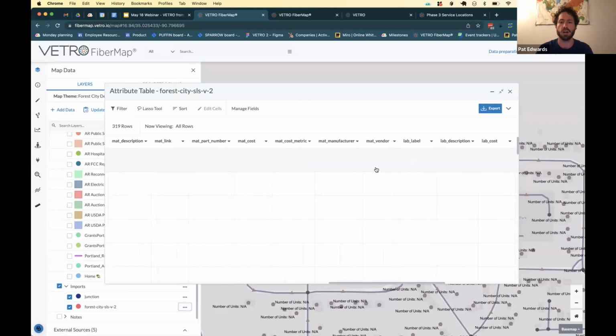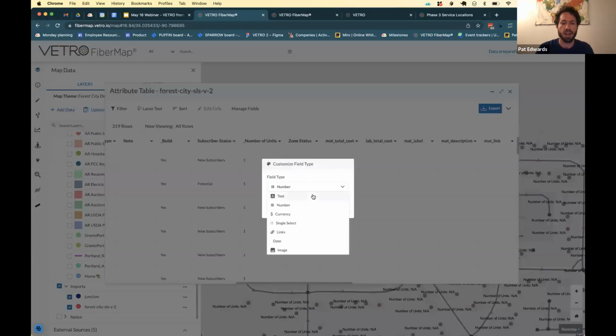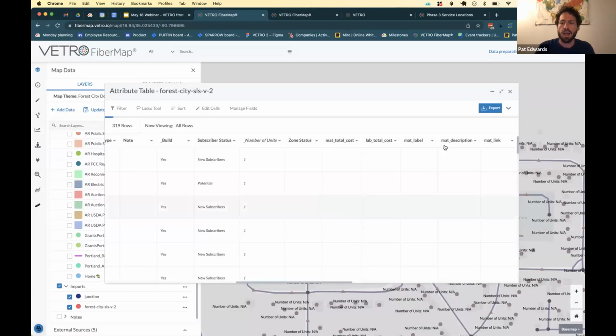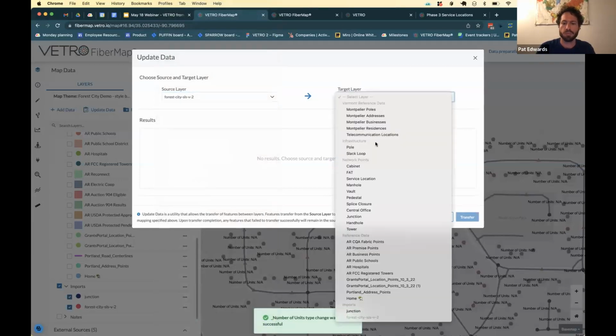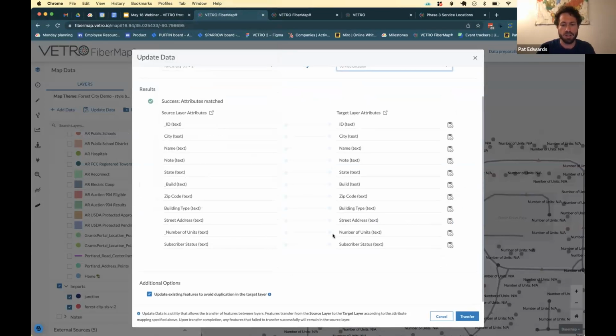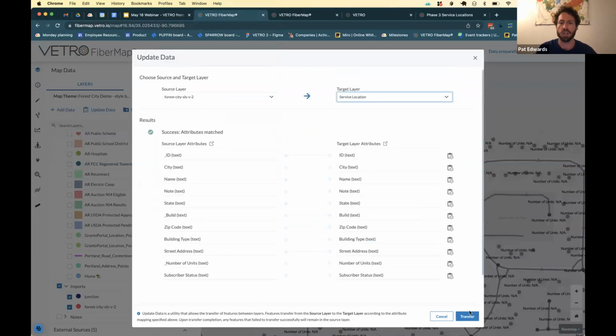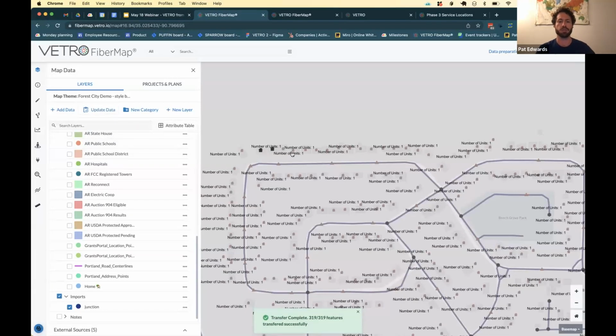I can just scroll over to that column in the data set that they've uploaded and just switch the type of that field. So I'll just customize the field type, and we've got all sorts of different field types we can be using. In this case, we're actually using a text field. And now when I go to use that, it's going to move straight over. And you can see it's automatically matched. It's detected that these strings are close enough, so I can really quickly move through that workflow. Now when I hit transfer, we're going to see those number of units fill up like that.